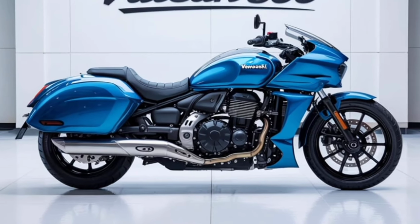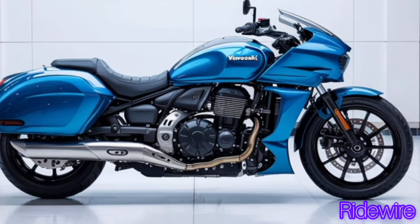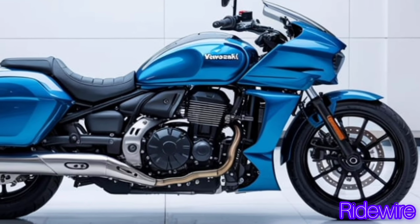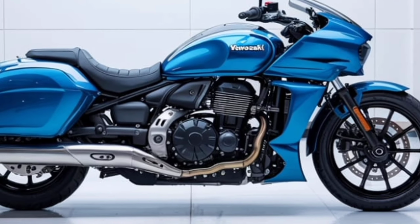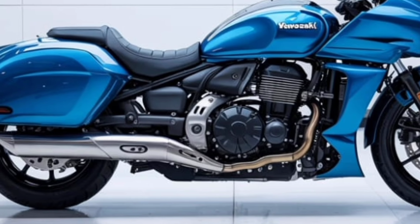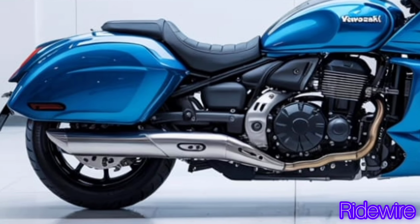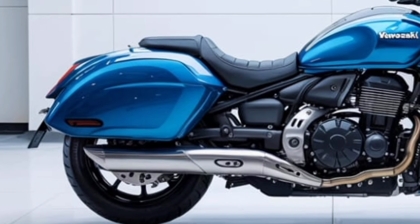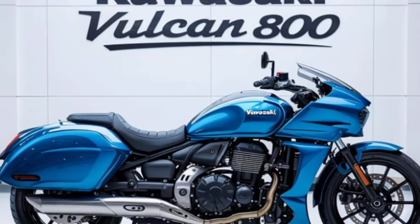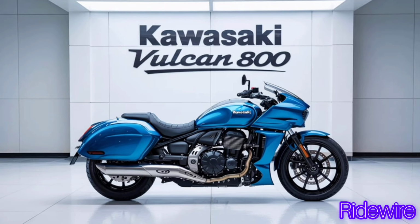Another area where the new Vulcan 800 steps things up is the chassis. Kawasaki designed a stiffer yet lighter steel frame that enhances stability at speed without sacrificing the laid-back, easy handling feel riders expect from a cruiser. The bike features a 41mm front fork and a hidden rear monoshock that preserves the classic hardtail look while offering real suspension comfort. This setup helps the Vulcan soak up bumps better than many cruisers in its price class.